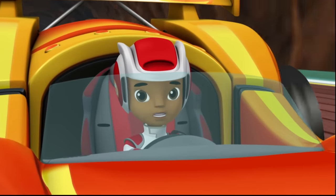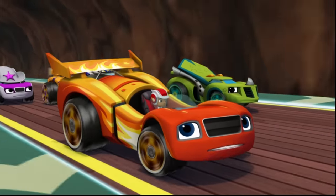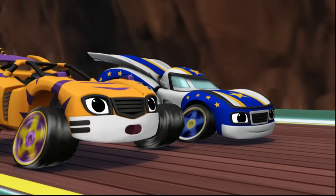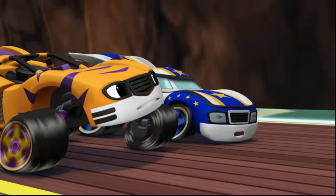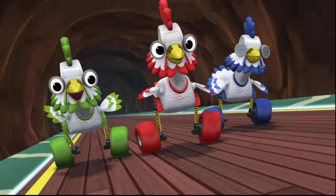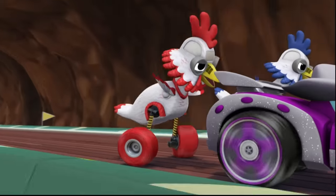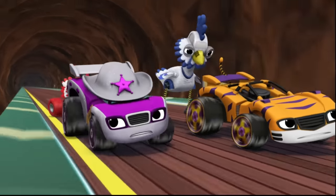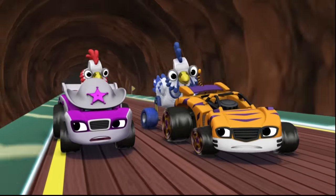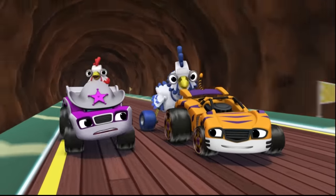Guys, I don't think we're the only ones in this cave. Sounds like some kind of animal. Uh-oh, I hope it's not bears. Or lions. Or... giant chickens! Oh, man! These chickens keep pecking us! Let's get out of here!